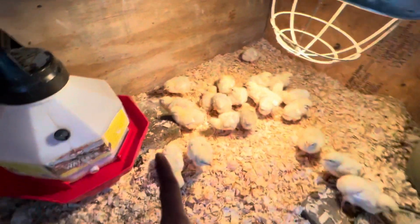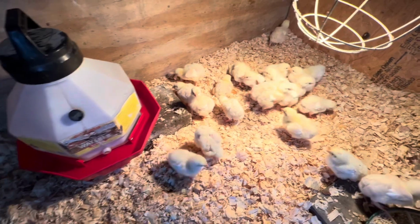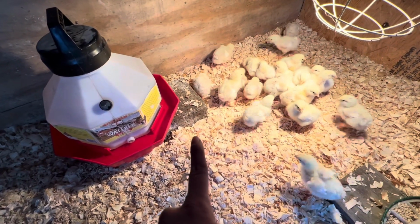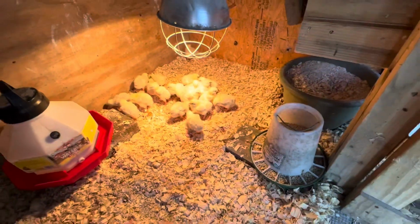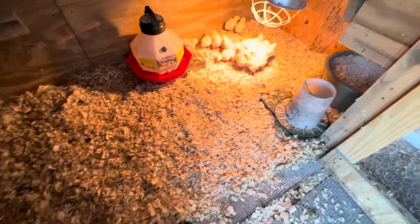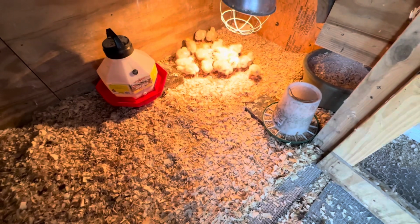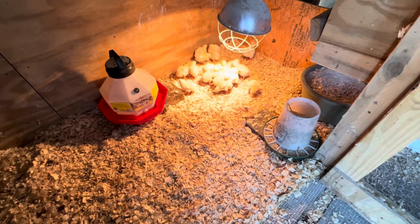I have a little bit of a ledge here on the cement block so they can jump up to get a drink. Some of them are tall enough to reach the water. Some of them are a little bit shorter yet, so they can jump up on here to get a drink. But yeah, that's pretty much it. We are good to go now. They're gonna be in here for probably a week, 10 days, 2 weeks, something like that. And then we'll be ready to kick those guys outside.